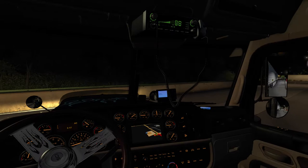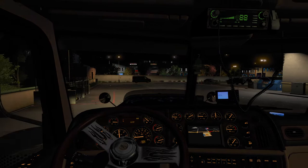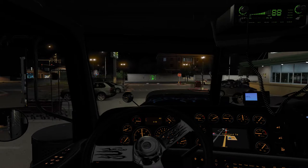So if this is your first time watching one of my videos, this is my long haul profile. I'm running the Coast to Coast map. It's a mod by Mantrid. I love to run that map. I'm driving a Peterbilt 389. Got a little bit of custom work done on it. When I get up here to my turn, I'll show you the outside of the truck real quick before we get rolling.